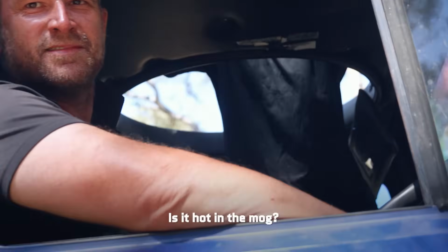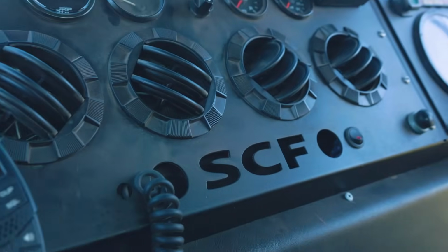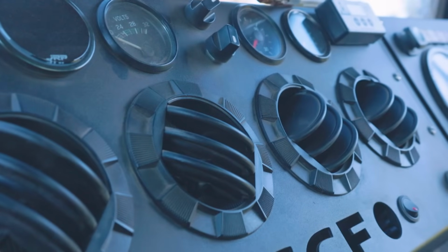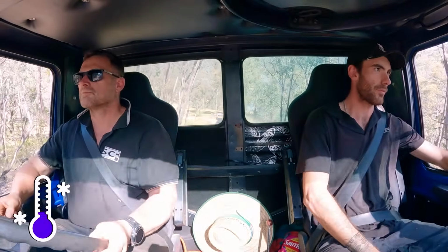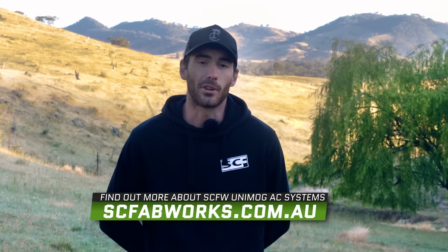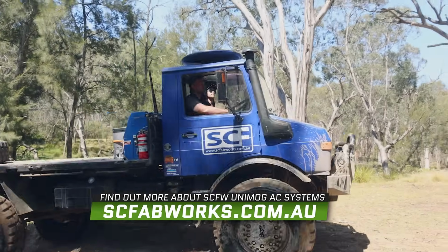Is it hot in the Mog? I've got aircon. You got aircon? Lucky me. With the wits of my old man and me checking over everything, we managed to band together and come up with this amazing aircon system inside the cab. It can go down to as low as 6 degrees. Right now, our aircon systems are only to suit Unimogs, due to the fact that it's such a unique vehicle. Not many people have them.